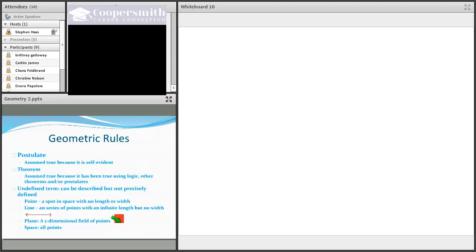Anyway, space is really a three-dimensional plane. Everything in all directions.